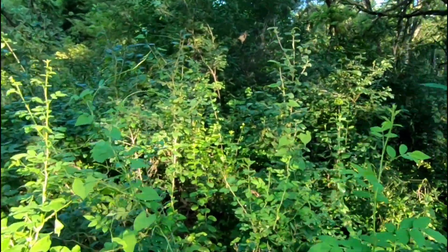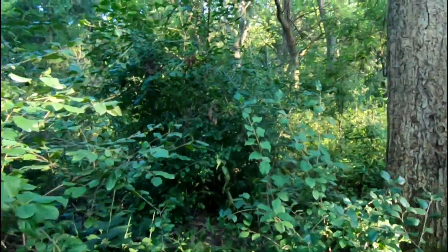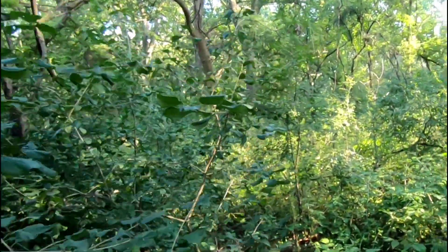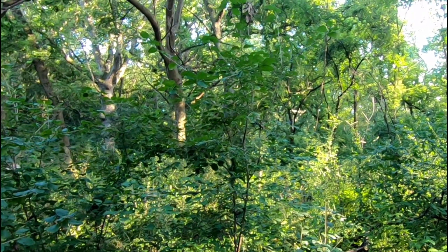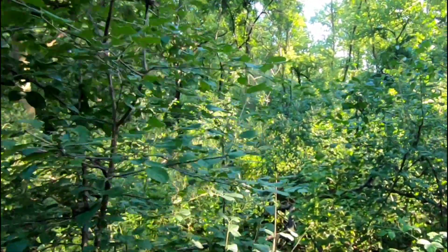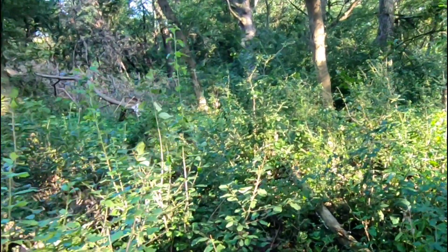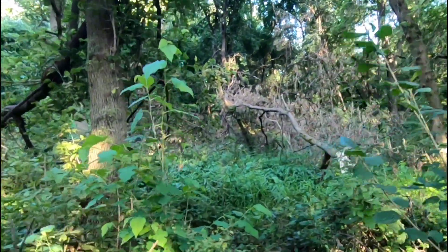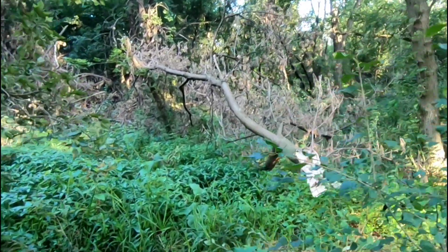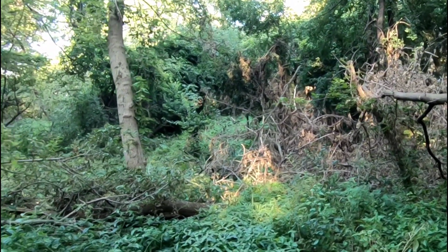Prickers here. That didn't feel good, right across the stomach. There's a branch down I see, not too big a one. Some branches here. There's another one.